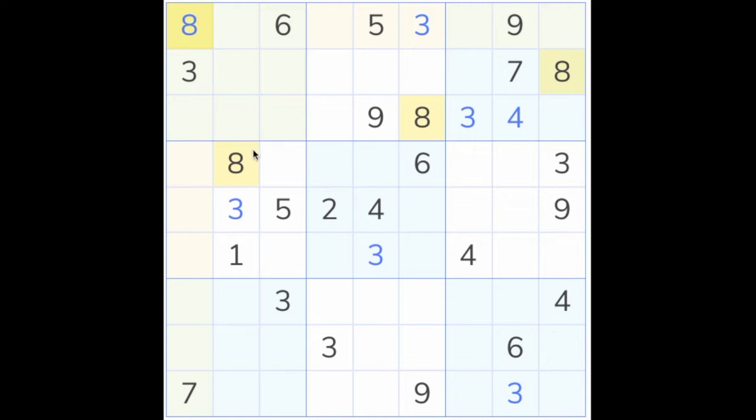You know, doing this on the screen has some advantage. It's a bit easier to see that this 8 blocks across here and this 8 blocks down here. So we can put an 8 here as well.